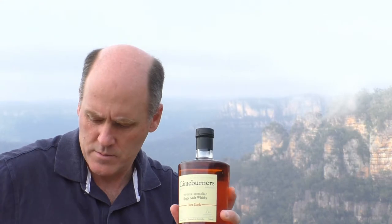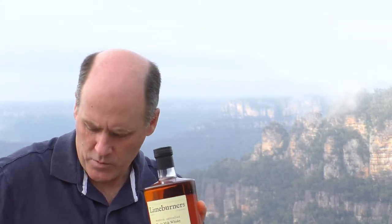So here it is. And I'll read you some of the stuff that's on the back of the container. Made and hand bottled at our distillery on the harbour's edge in Albany. This complex and elegant single malt whisky is made from local barley and distilled in our traditional small batch copper pot stills. Lime Burner single malt whisky is distinctly Australian and unique to enjoy.